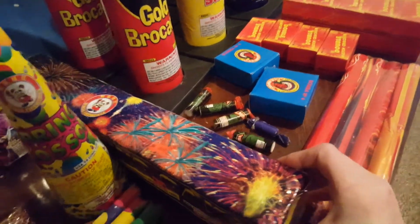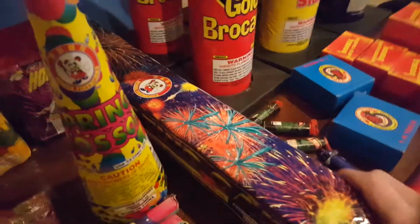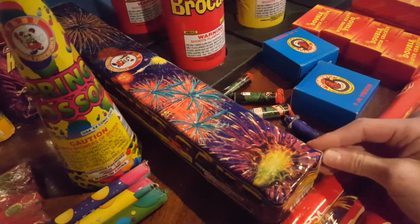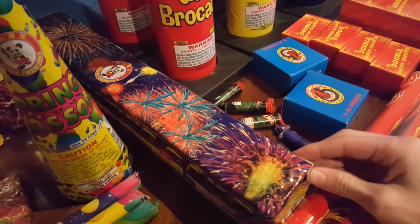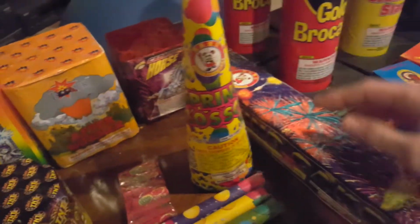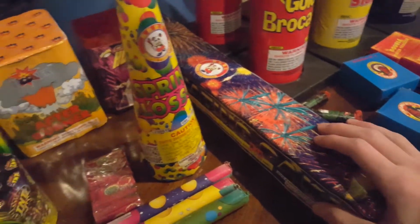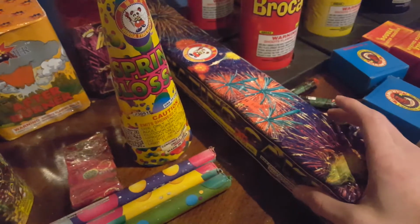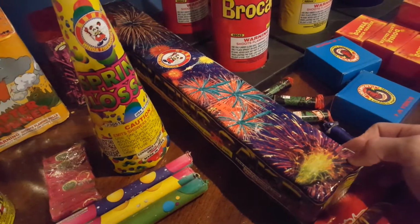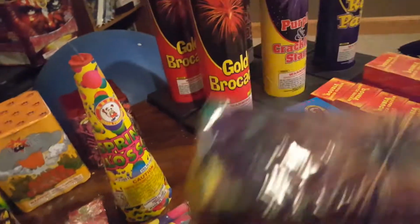I haven't lit this off because there's a sad story behind how I got it. The place I used to go to get my fireworks was called Chief's Trading Post in Princeton, Wisconsin. They had great prices, like $8, $5, $1.50. It was my go-to place for a long time until I decided I wanted to start getting wholesale prices. It was just a pretty small retail store. It was a trading post that sold fireworks.